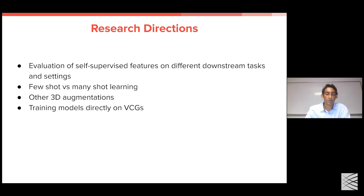The second research direction that we wanted to take was few-shot versus many-shot learning. This is motivated by the fact that in our downstream task of arrhythmia classification, a lot of the low frequency diagnoses did not have many labels to begin with. And at 1%, this number of labels drops even more. Since we outperformed a fully supervised baseline on the 1% label fraction, self-supervised learning could possibly be used in a few-shot setup to improve these low frequency diagnoses.